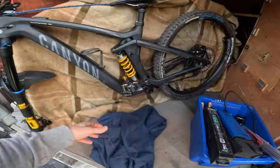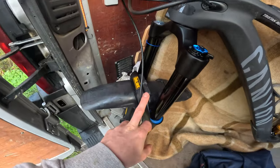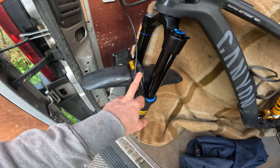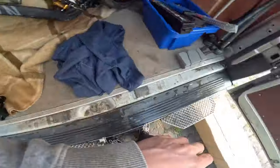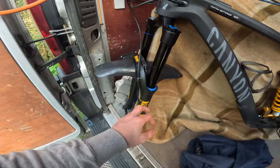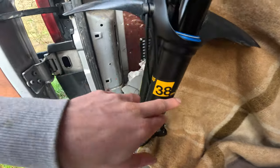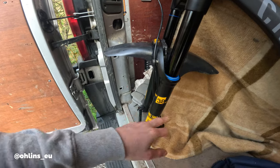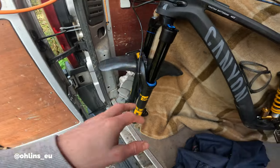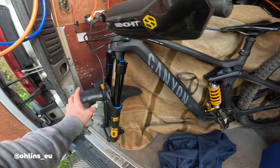And then here's the Strive. So this is the new fork. My old fork is going to go in my e-bike, but Jurian completely serviced that. So we've got a fresh RXF 38 Model 2 on here. Super keen to get riding with this. Should be brand new and all freshened up, so that's well good.